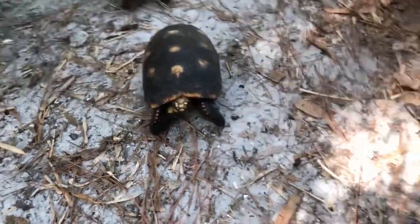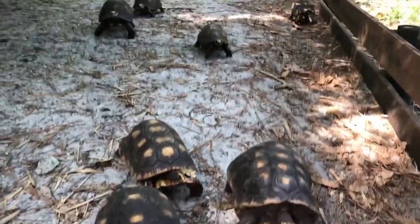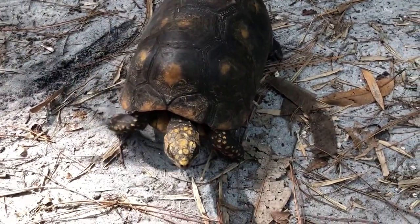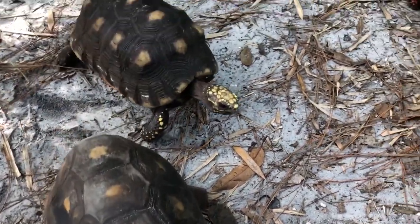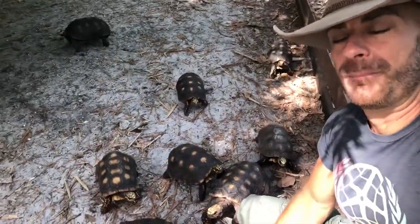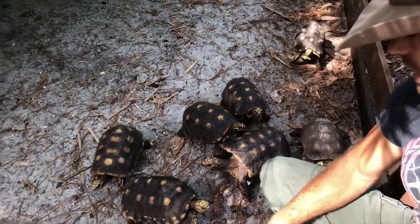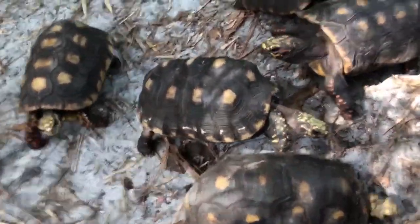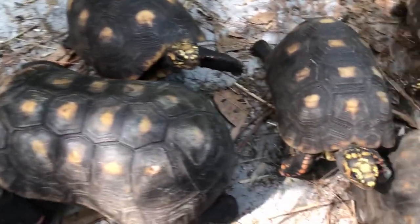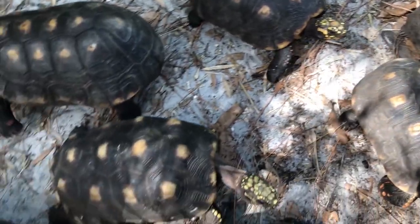Better safe than sorry. Now, for the cinder block wall, depending on where you live, you may want to put a concrete footing in if you're really going to go the proper route and lay a foundation for that cinder block wall. Here in Florida, you don't really need to do too much because it doesn't freeze. However, if I were you, I would put some kind of stabilizing foundation for the cinder block. These guys aren't as powerful as sulcatas or Galapagos tortoises. So you really don't need to be too worried about them pushing it over. I don't know if you plan on mortaring the cinder block together.